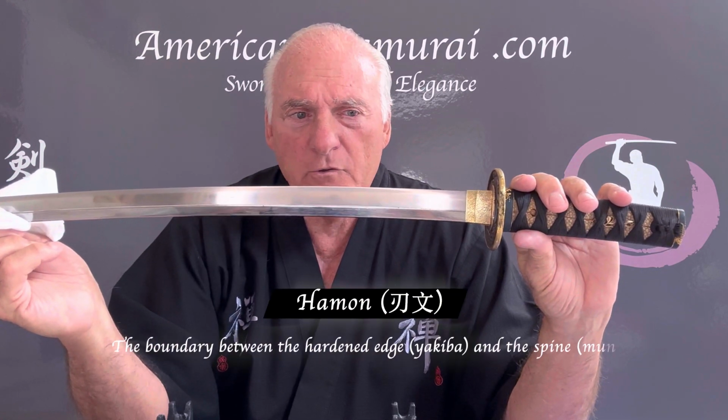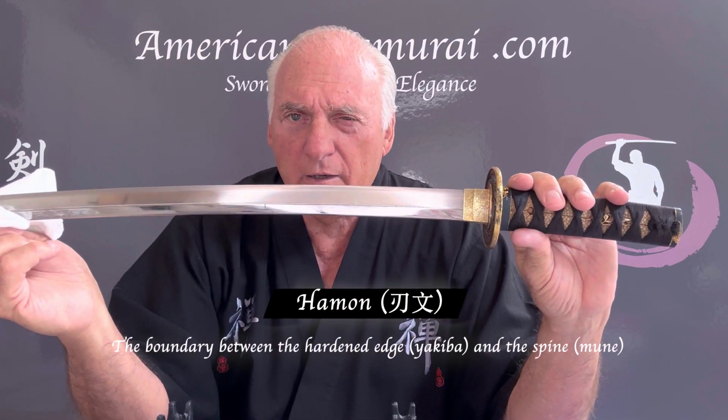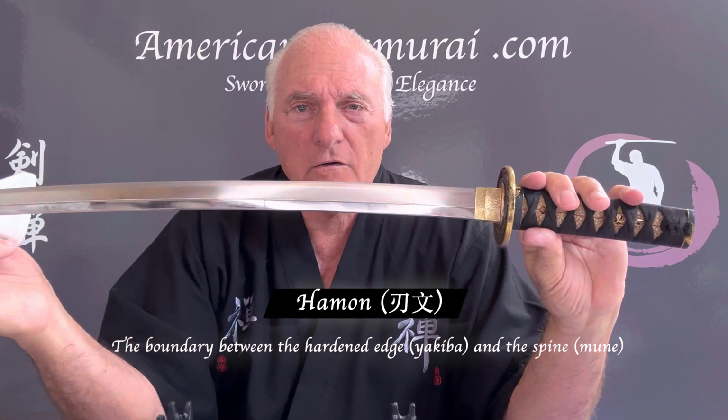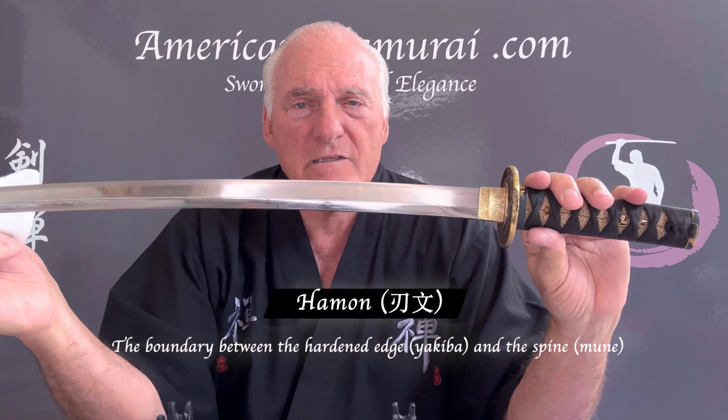The hamon is once again the dividing line between the hard edge of the steel, the cutting edge. The middle, the darker steel that you see, is the softer, which gives the samurai blades their flexibility so they bend and don't break in battle. And then the hard edge returns on the back, the spine, the mune, to reinforce the strength of it.